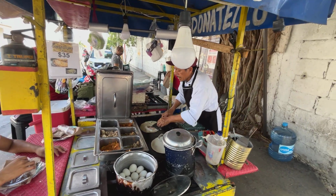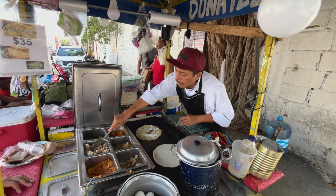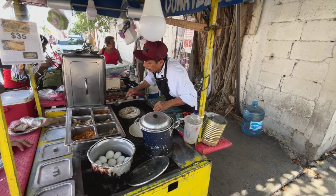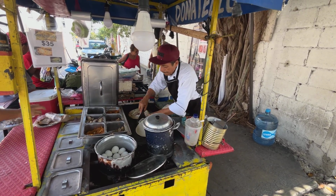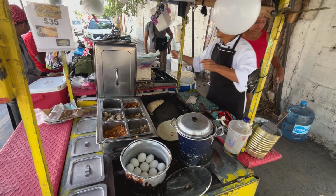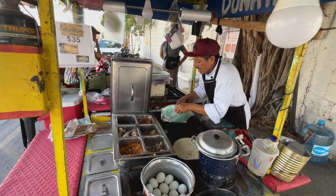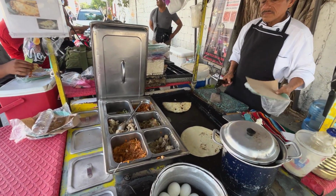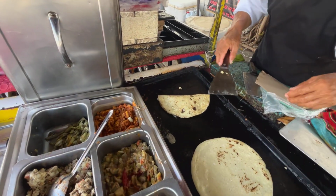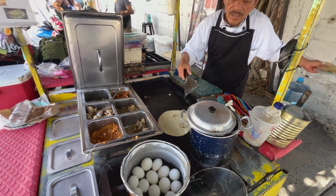So one day I got here toward closing at around 4 p.m. and he was out of almost everything. And this kid got here and asked, what do you have left? And he says, almost nothing. And the local kid says, I don't care, I came for the tortilla. So literally, if it was even just tortilla and cheese, people are fine with that, because look at that tortilla right there. That quality is second to none here in Playa.